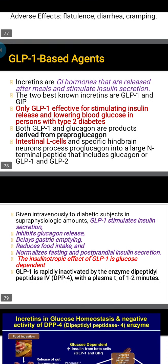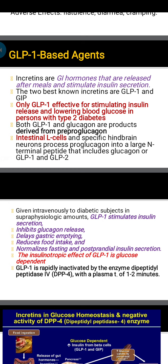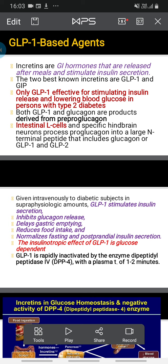GLP-1 is rapidly inactivated by one enzyme that is called dipeptidyl peptidase 4, DPP4. That's why the GLP-1 which is present in our body, secreted from the L cells, has a half-life of only 1 to 2 minutes, because it is rapidly degraded by DPP4. So how can we increase the GLP-1 effect? Either by inhibiting the DPP4 enzyme so that GLP-1 effects can last longer, so that insulinotropic effect will last longer and insulin release is enhanced. Or we can make some analogs of GLP-1 which are not degraded by the DPP4. So these are the two major approaches by which we can increase the GLP-1 effects.